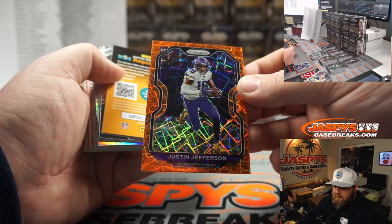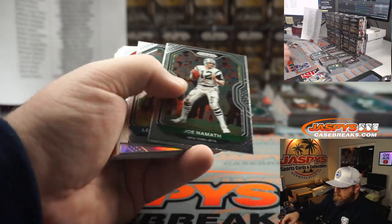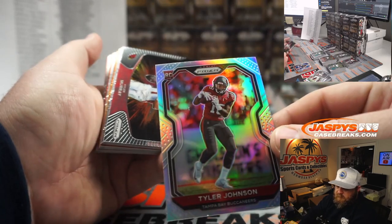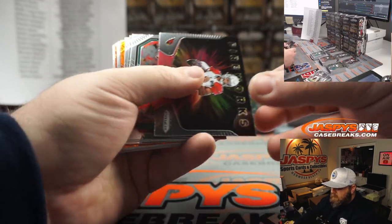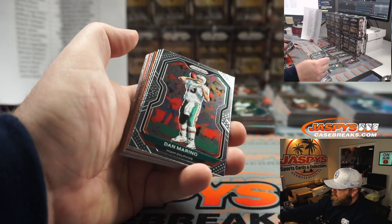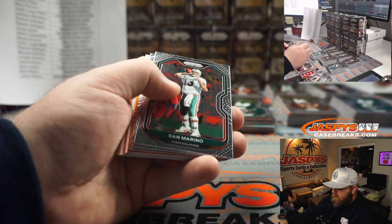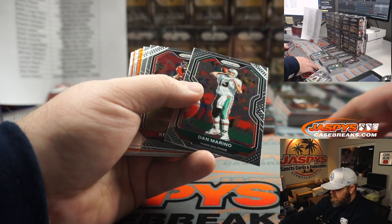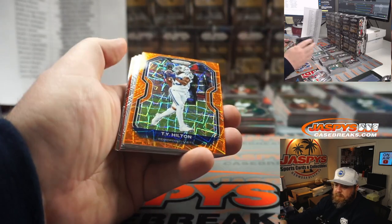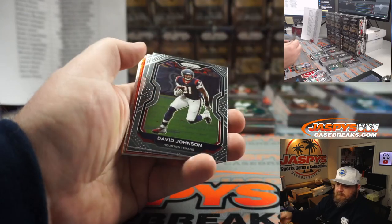Very nice. Tony, last spot mojo. Tyler Johnson, silver for the Buccaneers, Karen Steele. Kyler, fireworks, Cardinals, Joseph Rayner. Oh, in Prizm we also do send Kyler Murray. Yes. Jeremy Chinn for the Panthers, Michael Gallucci. T.Y. Hilton for the Colts, Brian Crouch.